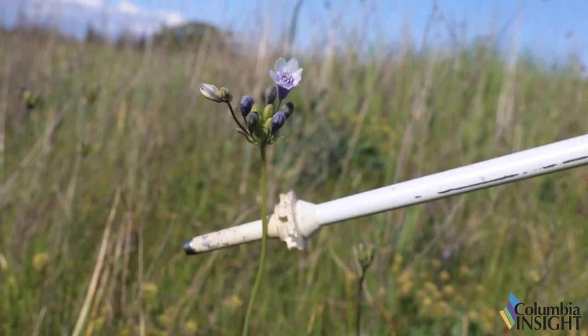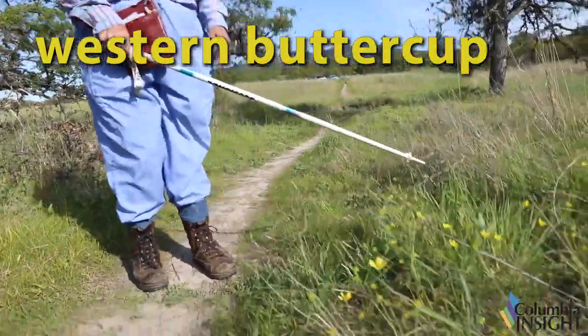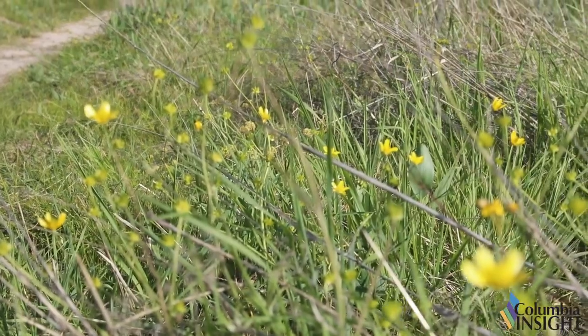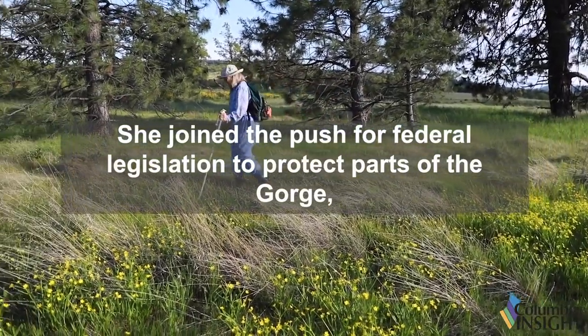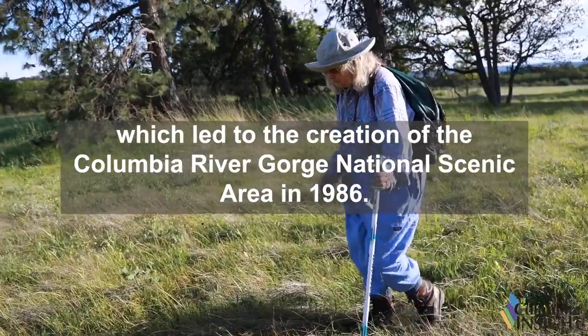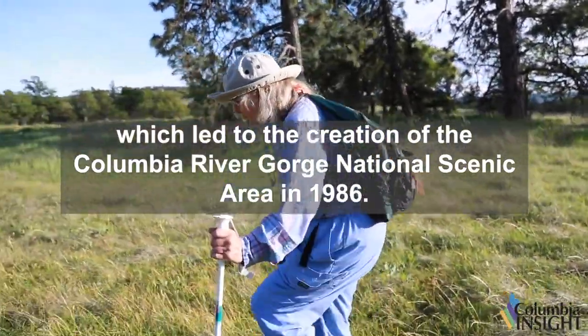And you see why it's called bicolored cluster lily. Those are western buttercups. And they're our most common buttercup in this area. And then we're going to go back around this way. All these cluster lilies will be out in a week or two.